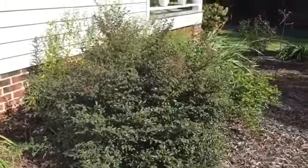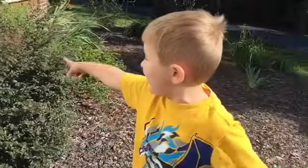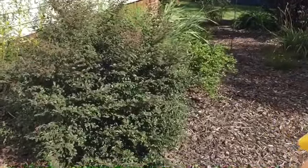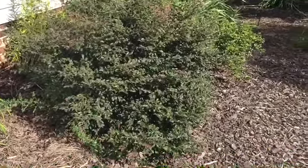This big bad boy is going over by the fire pit. Because it gets these really pink blooms on it, and then the foliage is really nice, and it'll look so pretty by the cedar.